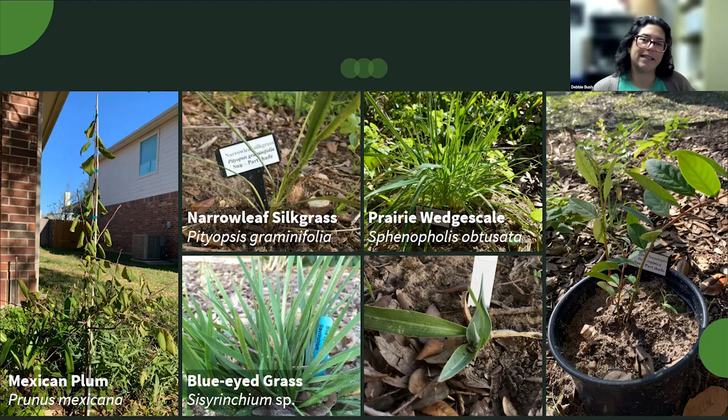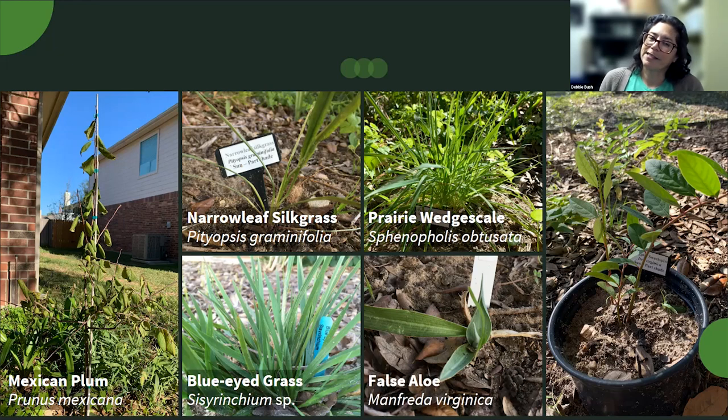Prairie wedgescale is a grass that is new to me. I placed it toward the back of the bed and we'll see what happens. I've also planted this cute little false aloe to keep all of my aloe veras company.